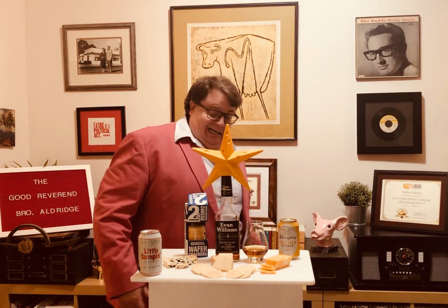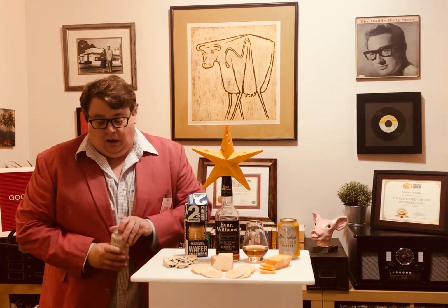You know what? We're back again with Brother Aldridge, just having us a good time with cheese. Now, as you can see here, we're gonna do what I call the Corona pair. This just so happens to be items that I have in my house during the Corona isolation time. But I do not have any Corona beer, so that's just the way it goes.